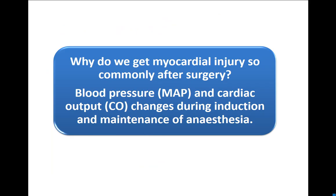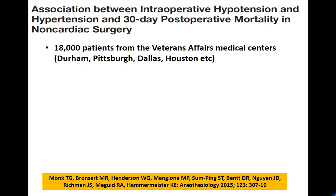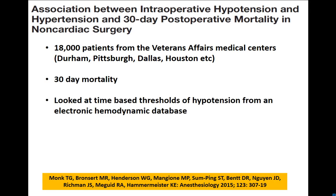So the question then is, well, if we say myocardial injury is one of the main factors, which I believe it is, there are others of course, but I think it's one of the major factors, why is it that 40% of patients at 3 days show evidence of myocardial injury after major surgery? Well, I think we need to look very closely at blood pressure, and this is being done in many trials. This is just one of them, but one of the better ones, by Terry Monk, looking at hypotension and its association with mortality. She looked at a large group of patients in the VA system in the States, looking at 30-day mortality, and they had an automated hemodynamic database, so they were able to look at time-based thresholds of hypotension.